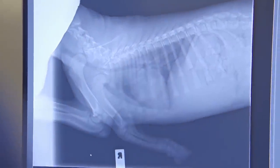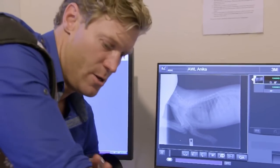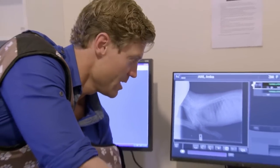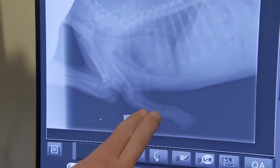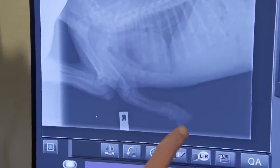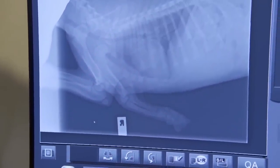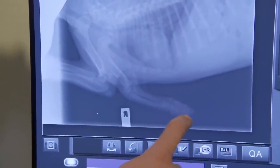Can't say I've ever seen an x-ray like this before. This forearm here, which is the equivalent of this on me, that should be about twice the length. And it's just not really going to its full distance. And these toes here, it's essentially a little bag of bones. And looking at this x-ray really confirms that what we're looking at here is a deformity.